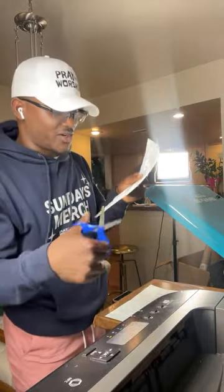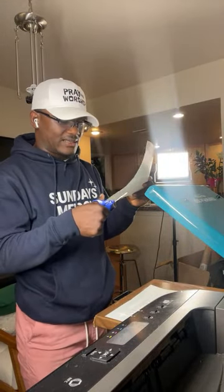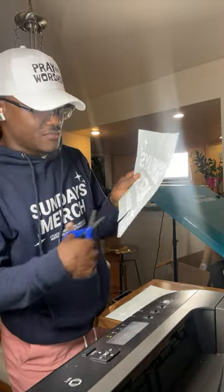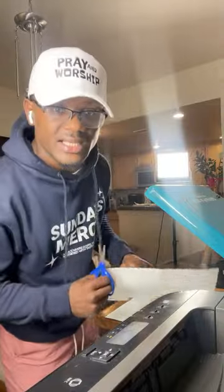We've got some transfers, but I've got to alter this based on the design. So we're going to cut the phrase off of this design.